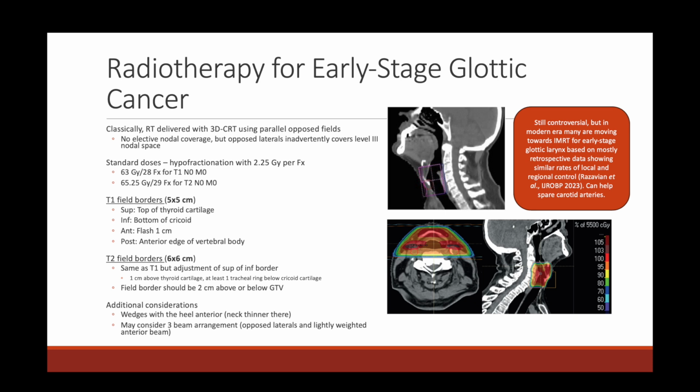So additional considerations when we're thinking about 3D radiation, the neck is thinner in the front compared to in the midline. And so we do think about adding some wedges with the heels pointing anteriorly, since the neck is thinner there, to help create a more homogeneous dose. And if necessary, we can consider, rather than parallel opposed, even a 3-beam arrangement with opposed laterals and a lightly weighted anterior beam. Now, in order to ensure that the anterior aspect is getting enough dose, especially for very thin patients, remember with 3D, we worry about requiring bolus to get adequate dose anteriorly.